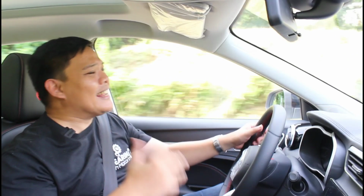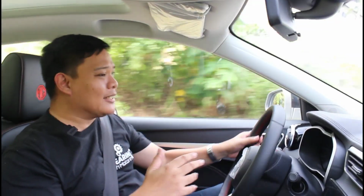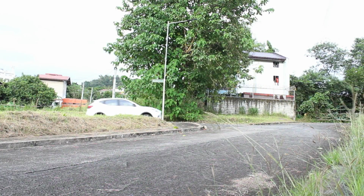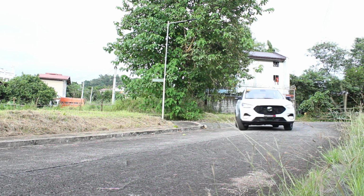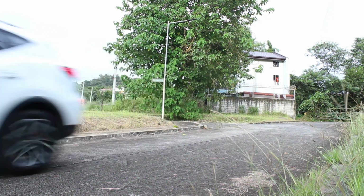Now, when you think about why crossovers are becoming such a popular segment in this country, it really is no mystery why. And the MG ZST really delivers on all fronts because you get 173 millimeters of ground clearance. So you can drive without worrying about scraping the undercarriage. And being a crossover, it still feels like a car to drive. So you still get the convenience and the driving dynamics of a regular car.